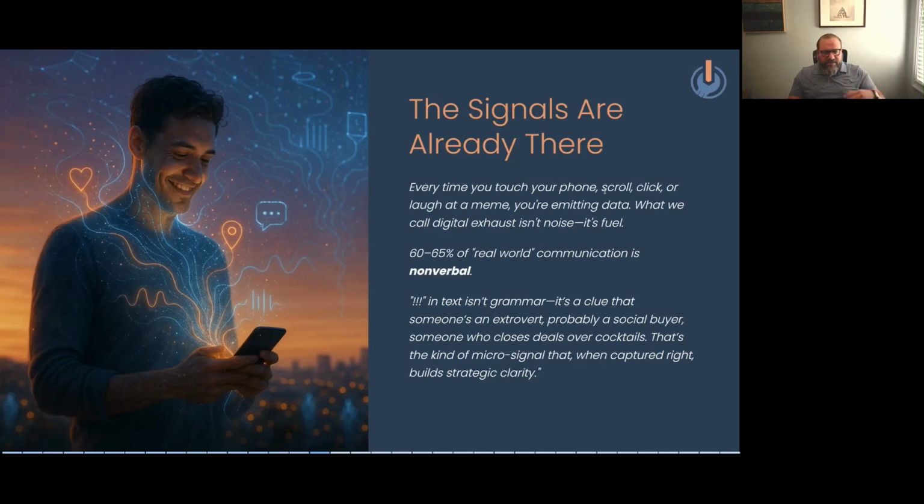There are tiny little signals all over the place that can tell you a ton, not just about what someone says and the words coming out of their mouth, but whether or not they're comfortable, whether or not they're making up a story, whether or not they're accessing some factoid. Little tiny signals like finding 3 exclamation points in someone's text probably means that they're an extrovert.